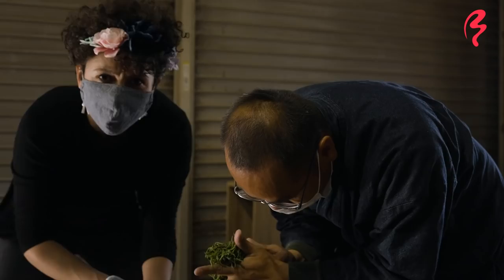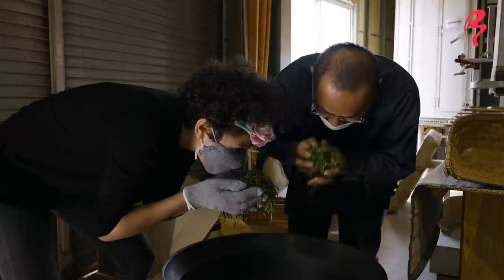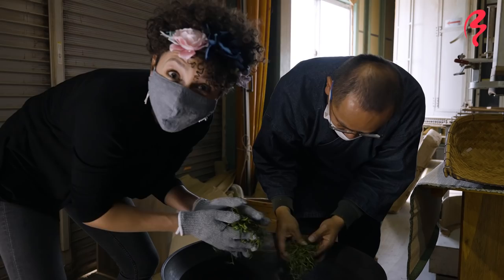We are working hard to remove the moisture. Keep it green. Keep it green. It's really fragrant. Oh, so good. Not yet, Phoebe. I'm already thinking about the next step.